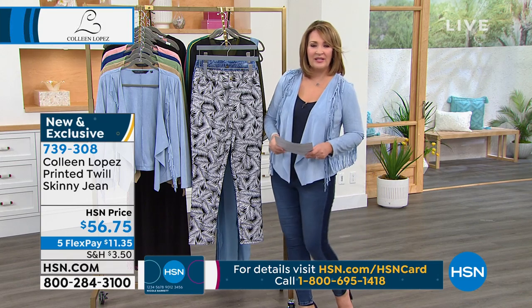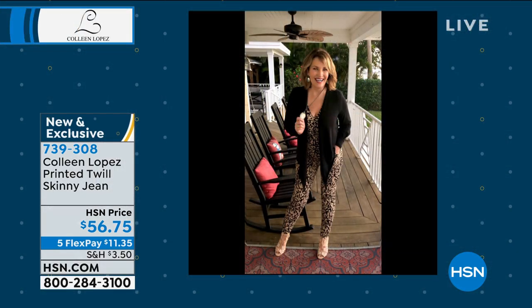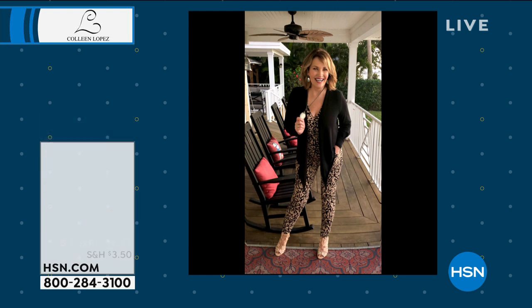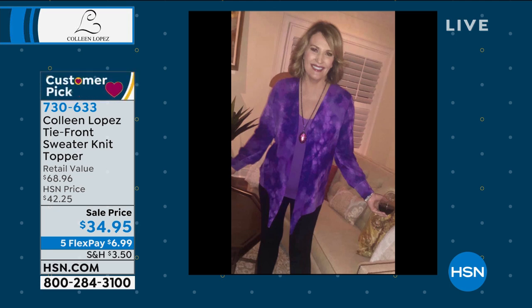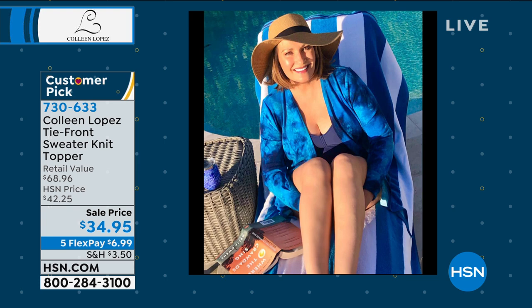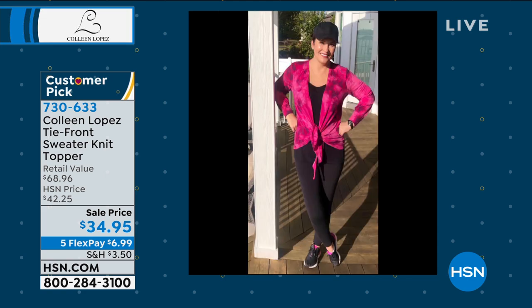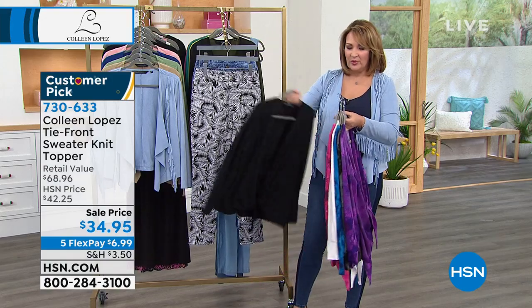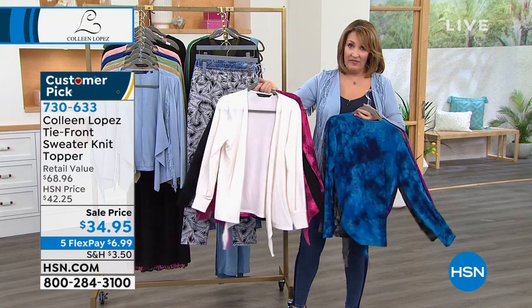That's 739308. Now, we did start the hour with our beautiful tie front topper. There it is in the black. Love the black one. If you don't own this yet, it's never been lower than the price we have for you today. More than 1,000 of you picked it up today. There it is in the blue. We also have it in a beautiful purple. Oh, I love the cream. Guys, it's a really, really great addition to your wardrobe. Whether you do a solid black, oh, there's the pink, by the way. Love the pink. Love the cream.